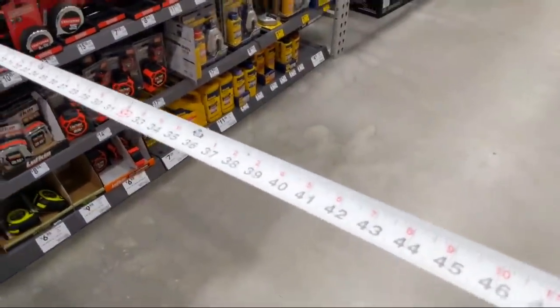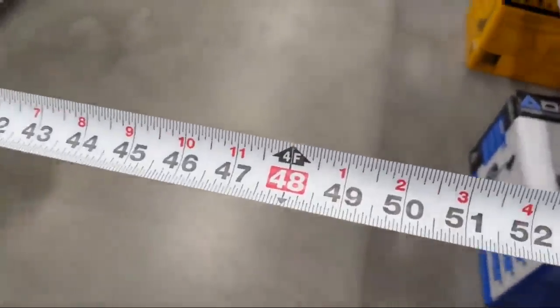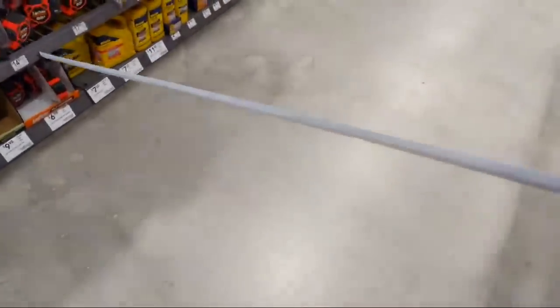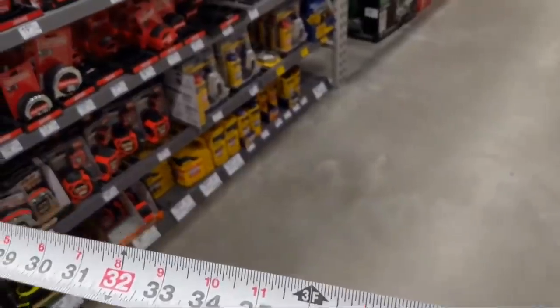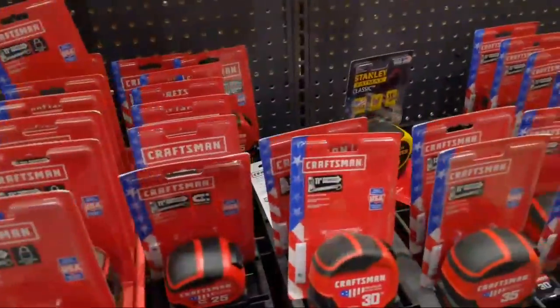Look, it's magnetic. It's a 25-footer, and it's got 11-foot standout. And it's got a nice white blade. The blade doesn't seem ultra sturdy, but it's highly visible. Which tape do you carry, Vince? Says TC. Any idea how they do warranty on Craftsman tapes? You should be able to bring it back to the store here.